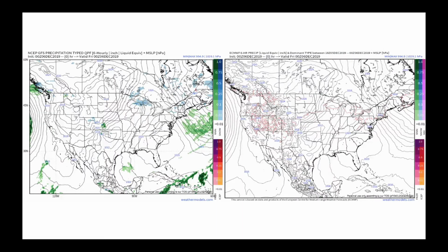So on the left, I'm going to have an animation. This is the 0Z GFS, and on the right, I have the European from 0Z. So 0Z, by the way, that's 6 p.m. Central Time last night. This is the most recent model run available. We'll get a brand new one around 6 a.m. today, and I'm recording this about 4 o'clock, so we're ahead of that.